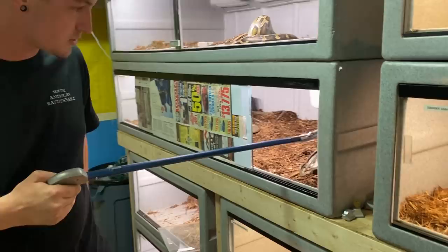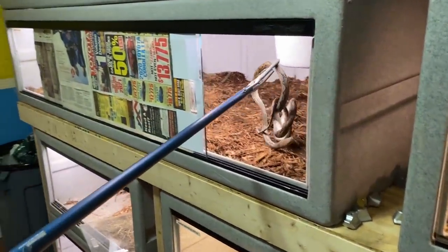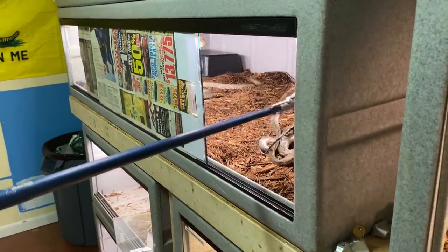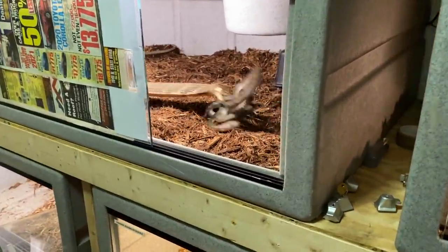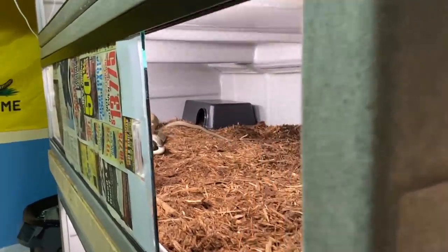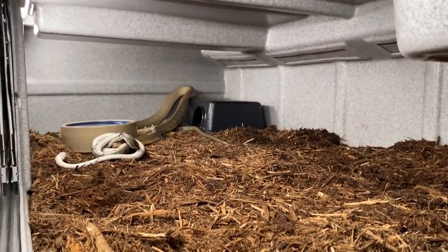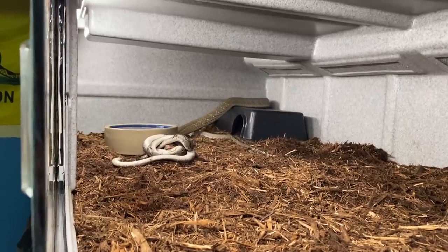So now we also did just clean his cage, so I don't know if he's going to be in the mood to eat. Oh, that's a bite. That's a bite and a take. He took it. Hopefully you guys are seeing this because I'm not. So awesome. Man, he didn't even wait to eat that thing.